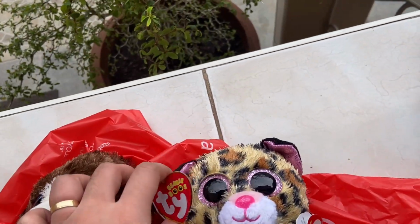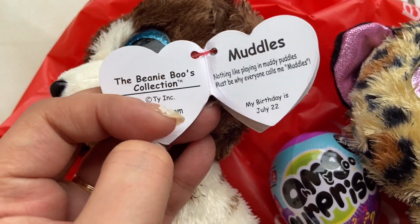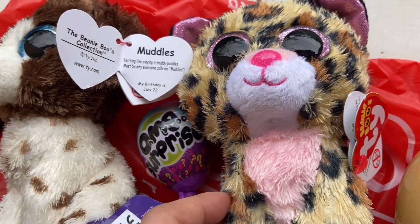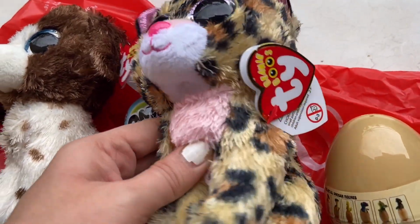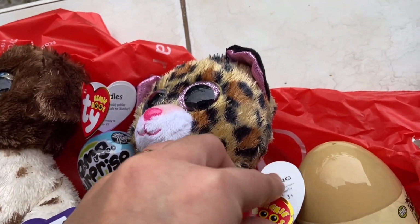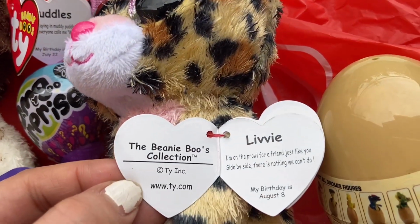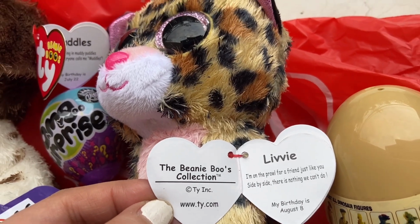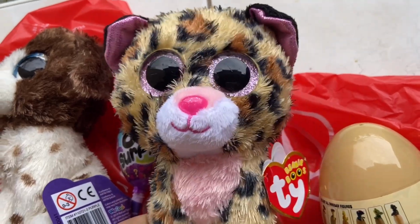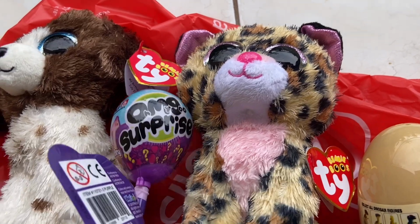Okay, this one is TY Toy. And the name is Muddles for this cute little puppy. This is for Chew. And this one is a cat, a jaguar, a cheetah. I'm not sure. And the name is, let me see, Livy. It's Livy. This one is for Peaky. Cute, cute na talaga nila, no? See how cute and adorable little stuffed toys.